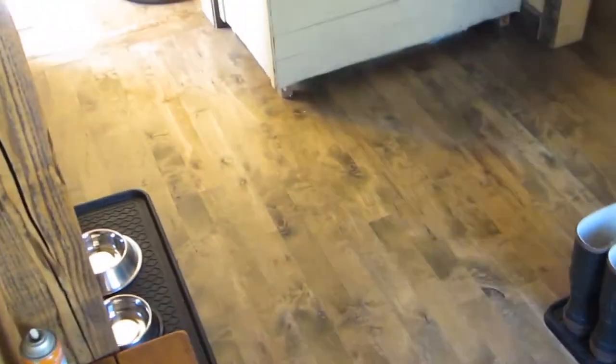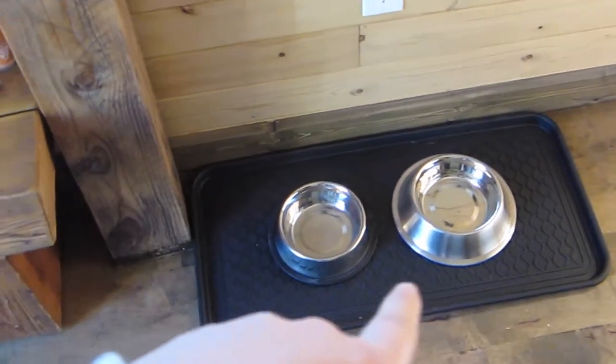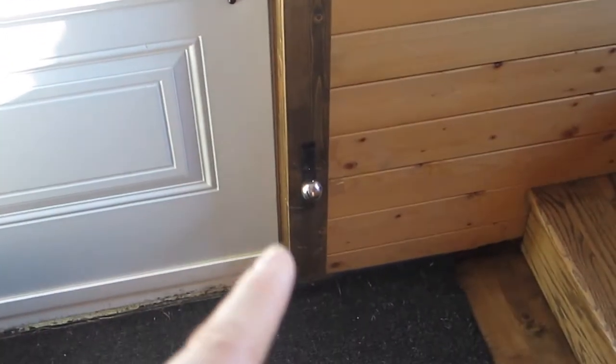This is the entrance, and the only thing in the entrance is the food dish and the water dish, and we put a little plastic carpet, so if puppy makes a mess, it's not going all over the floor. And the other thing is a little bell that I put tape on, I don't know if it's gonna hold. We're basically gonna train the puppy to ring the bell when it needs to go potty, and I used that with my other dog Alaska, and it works super great.